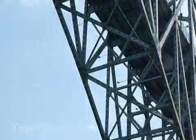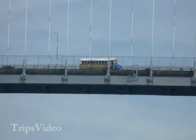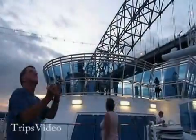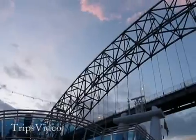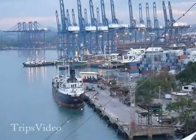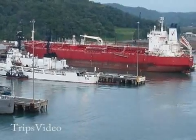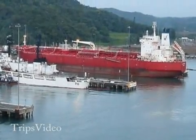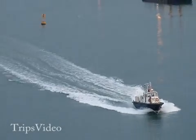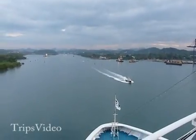This bridge was built as the first major road crossing the canal. It is an important part of the Pan American Highway, carrying about 9,500 vehicles per day. The construction of the Panama Canal is one of the great engineering feats of the world. It is host to over 12,000 ships per year, or about 30 ships per day. In 1999, Panama received ownership and control of the canal from the United States.